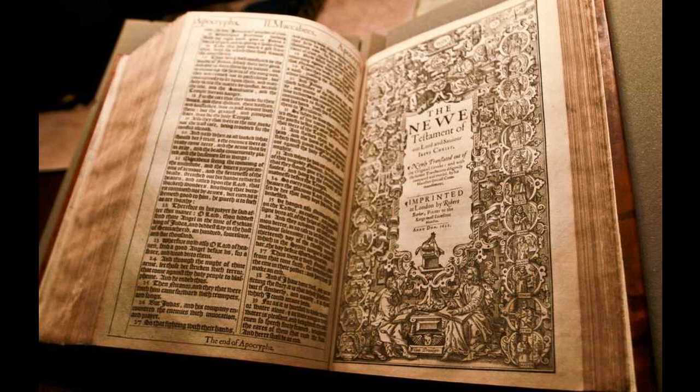And under it was the similitude of oxen, which did compass it round about, 10 in a cubit, compassing the sea round about. 2 rows of oxen were cast when it was cast. It stood upon 12 oxen, 3 looking toward the north, and 3 looking toward the west, and 3 looking toward the south, and 3 looking toward the east. And the sea was set above upon them, and all their hinder parts were inward.